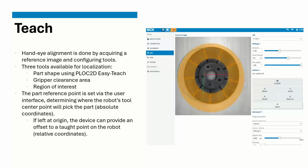One other thing that we can do for teaching a part is put the part in your field of view and hit acquire image.